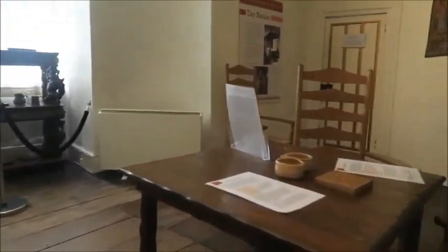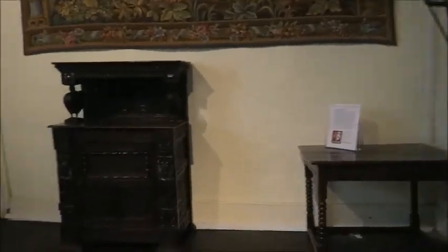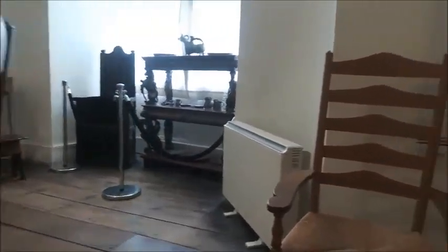We are in the day parlour. A little bit of Nine Men's Morris down there. Is that a game? Yeah, that's cool. Nine Men's Morris. How do I buy that? Oh, they might have it in the gift shop.